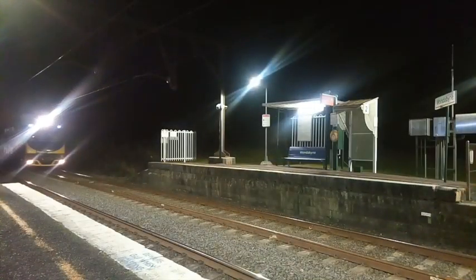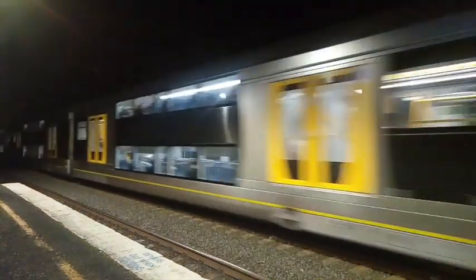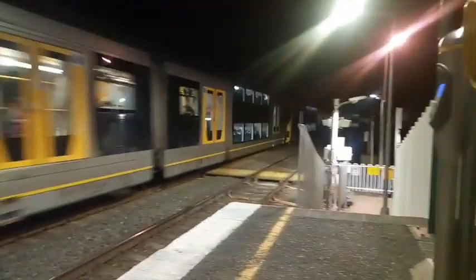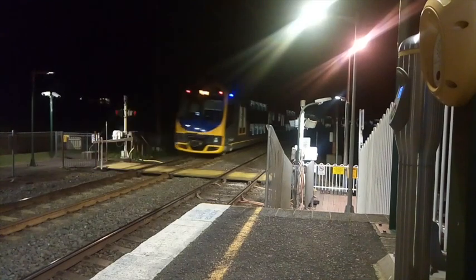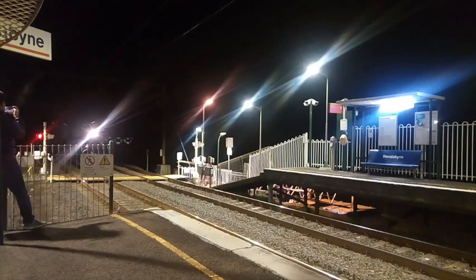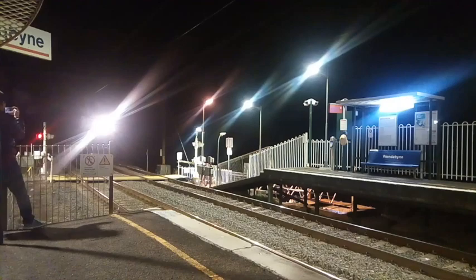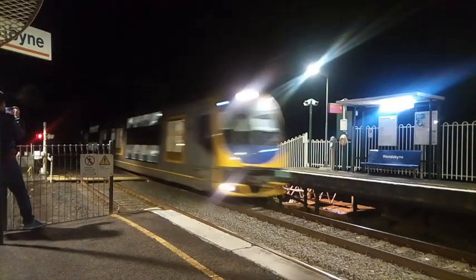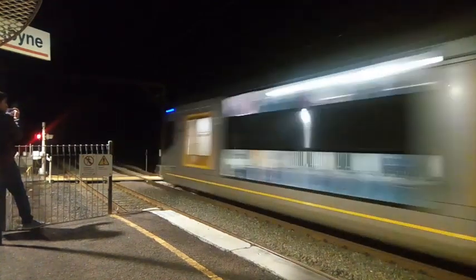Wyong service, H41. Leading four cars is H41. Trailing four cars is H26. Bound for Wyong. We have an Oscar arriving into platform number one. H30 is the set. Passing. Train is bound for Central.